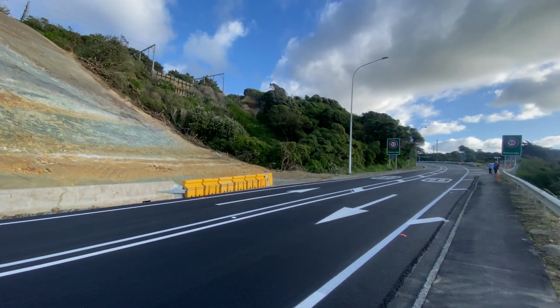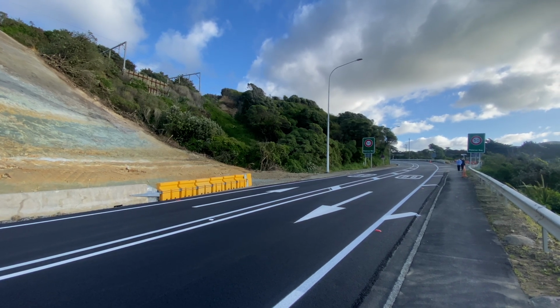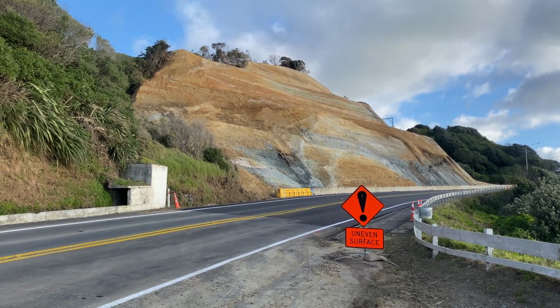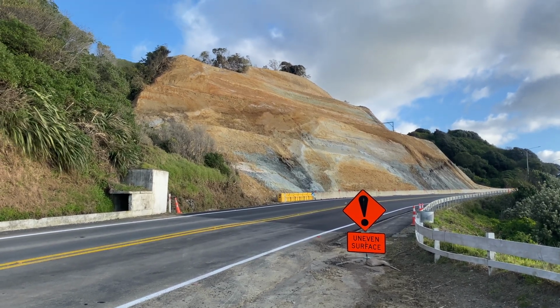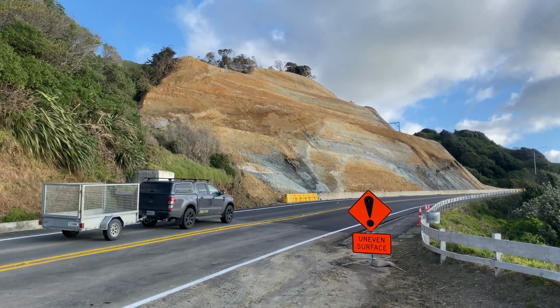Anyway, we've got some nice new lovely smooth asphalt. They had to rebuild that whole bit of the road. I think there's a new guardrail at the side there. It looks like the old guardrail probably folded over and snapped off with the slide, and it took a month to fix. That area's had a few slips before.